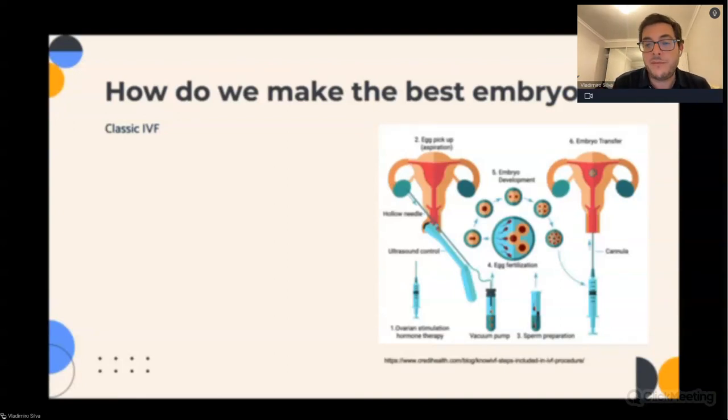There are two techniques that I believe all of you know. The first one is classic IVF. So we stimulate a woman's ovaries for more or less 12 days on average. Every woman is born with around 2 million eggs, and when they have their first menstruation, when they start their fertile life, they only have around 400,000 eggs, and one of those eggs is released into the tubes every month if the woman ovulates normally.